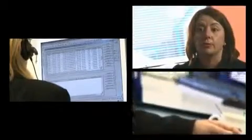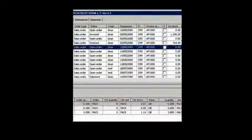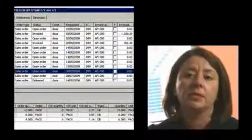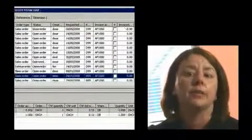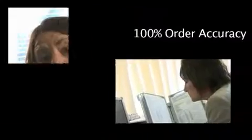Many of our customers use an EDI service, so they place their orders directly from the computer. The order comes directly through to us and prints off in the factory. It's much better. It would save approximately 5 hours a day in terms of processing orders. If there's a mistake at the customer end, it traps in our system as a journal, so we know there's an error in that order. So it's given us 100% accuracy in placing orders.